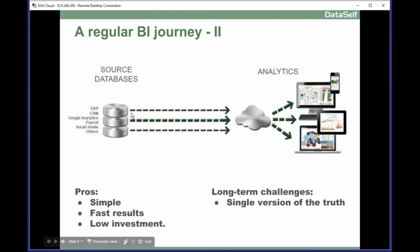So when you do this kind of framework using an analytics tool, pulling data from all different data sources, it's very hard to have a single version of the truth, very challenging. So this is one of the biggest challenges in the long run, keeping data consistent. When you look at a metric, is it coming from the same calculation for all reports? Very, very challenging.